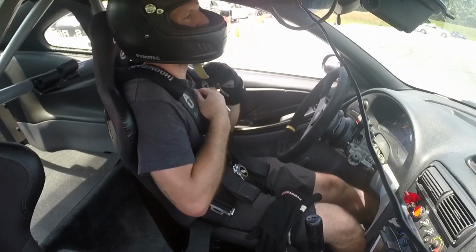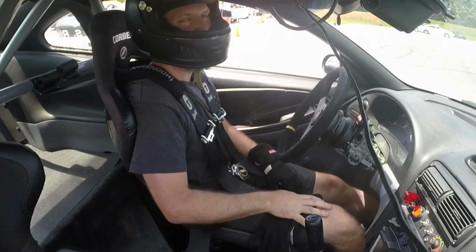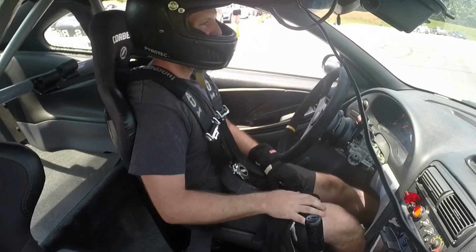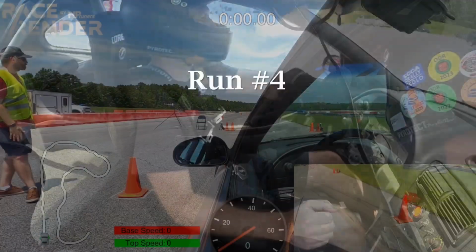Still chasing that clean run, but I just found out that I'm hitting the first cone right after the start every single time. So I need to make sure that I am going enough over, I guess, so I'm not doing that every single time.